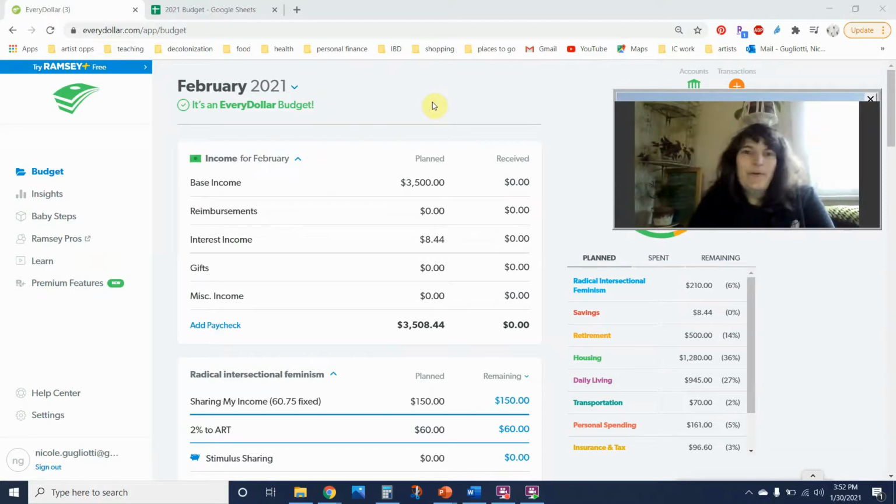My name's Nicole. My pronouns are she and her, and I live in the Pacific Northwest on the traditional unceded territory of the Coast Salish Nations. And today I am sharing my budget plan for February 2021.